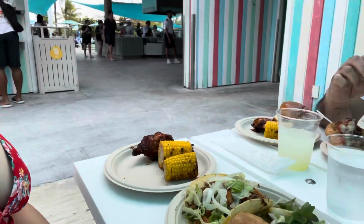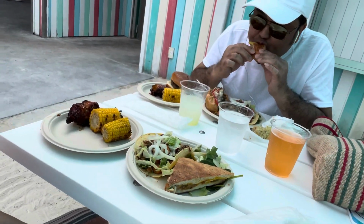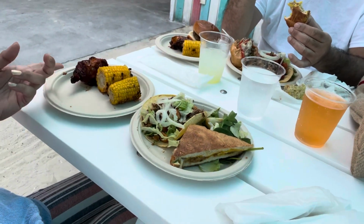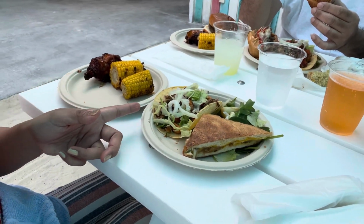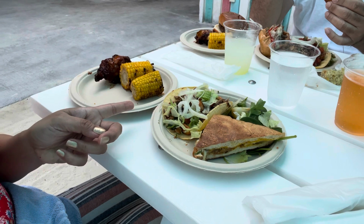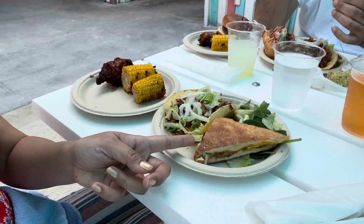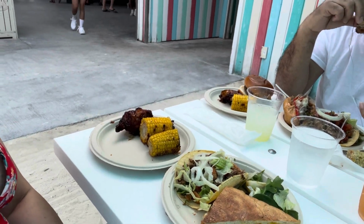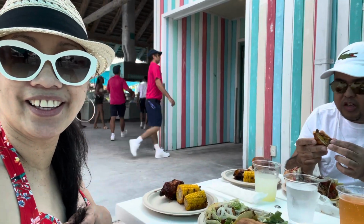Alright, so we're ready to eat now. So, this is our food. Okay? There. So, chicken, corn. I have some tacos. And this one, a Cuban sandwich beside the tacos. And then some salad. Alright. So, we'll see you in a bit. Okay? And Ron enjoyed his food.